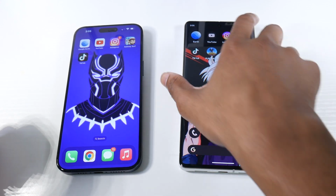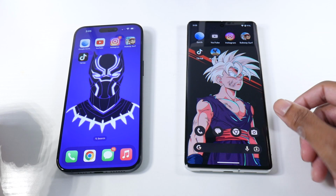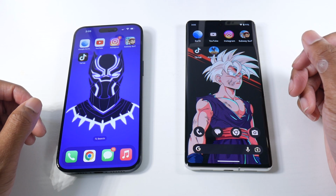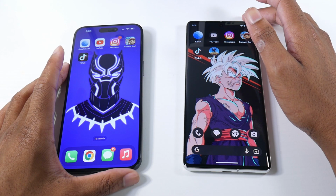And you also do have an in-display fingerprint sensor, which is really fast. And you can also take advantage of face unlock, which is something that I really enjoy. On the iPhone, you just have Face ID, which is also very secure and very fast.